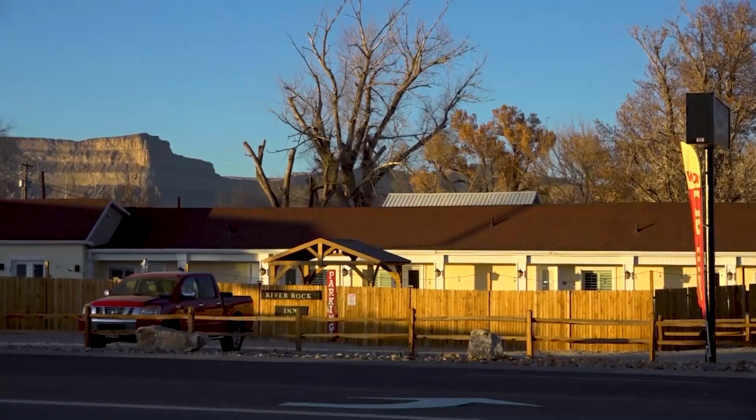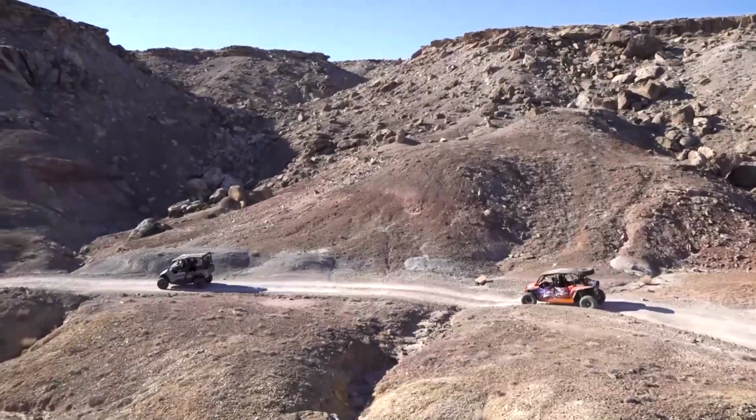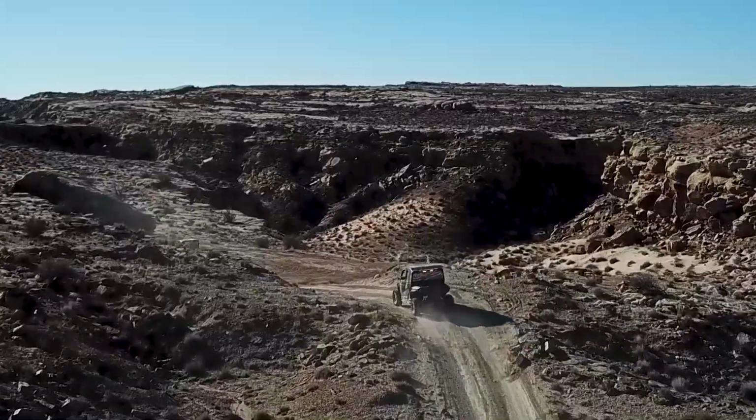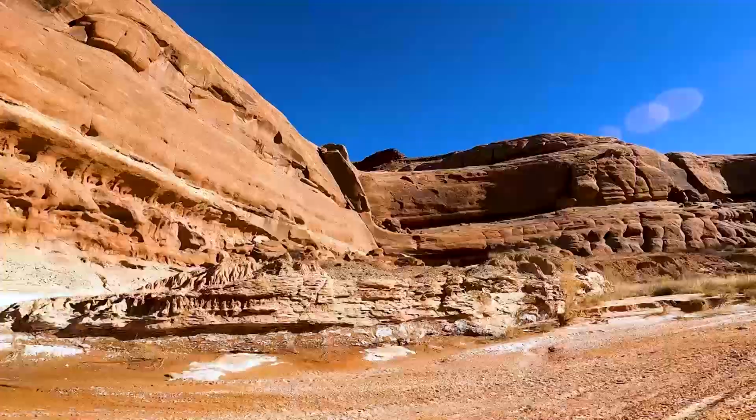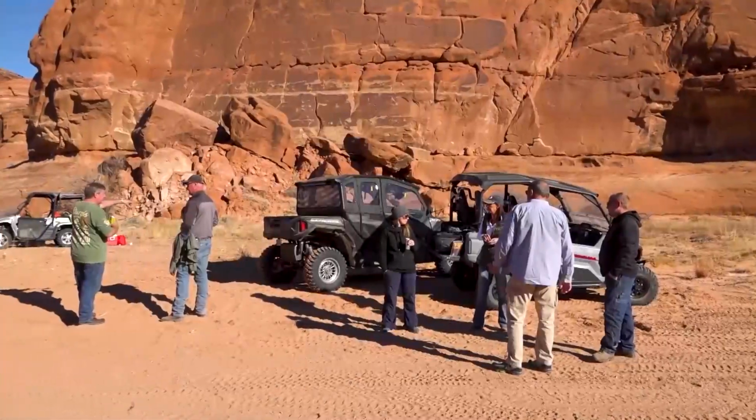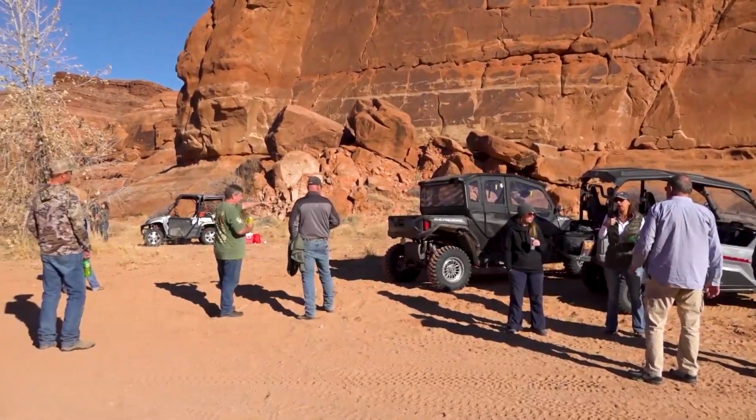It's nice because as a base camp, you can take off and go to the Swell, or you can head up to the Book Cliffs on the south end, which is kind of a new thing, or you can come down here to where we are, down into the Red Rocks.